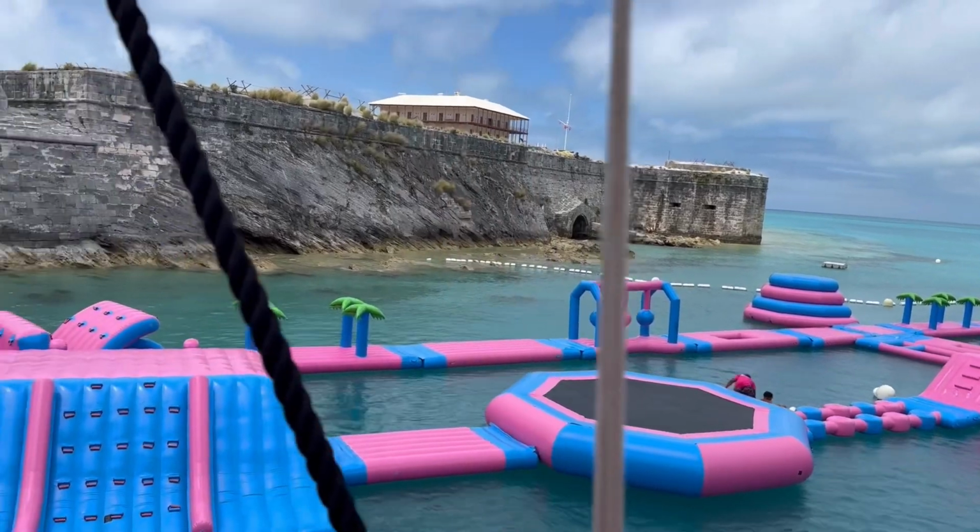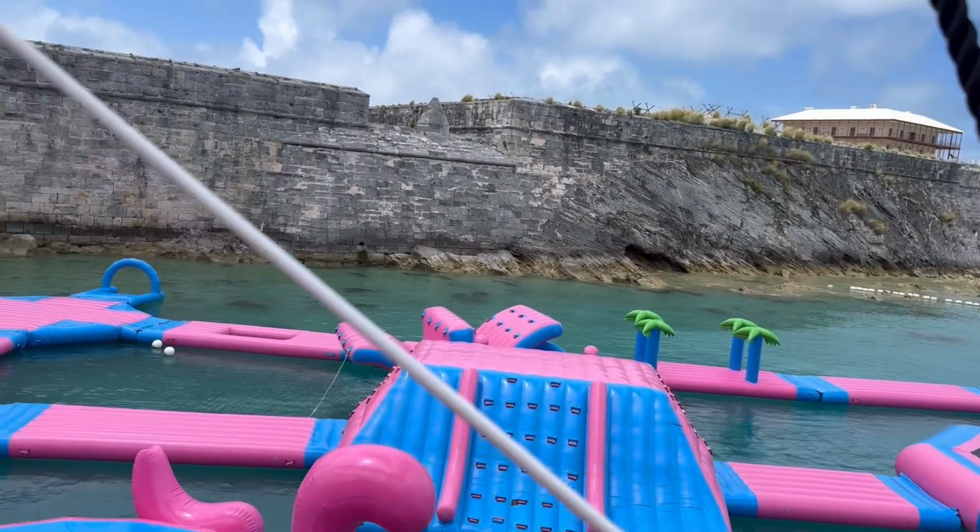And it looks like there's a new water park here that wasn't here on our last trip. So, cool to see.